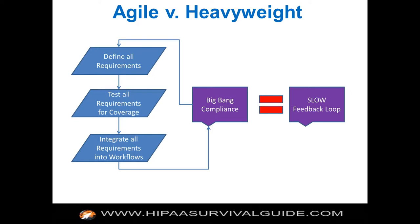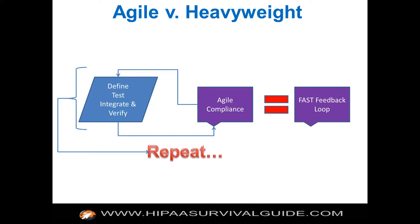So, you know, heavyweight compliance was this idea that you could define all the requirements up front, that you could test all the requirements for coverage, and that you could integrate the requirements into your workflows. It was like big bang compliance. And the problem with big bang compliance, it took so long to do, and there was a slow feedback loop. So with agile compliance, it's define, test, integrate, verify. Define, test, integrate, verify. That's solving the problem incrementally. It's a faster feedback loop.